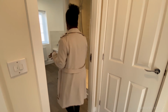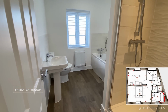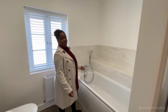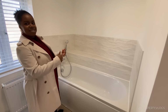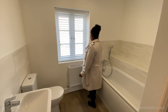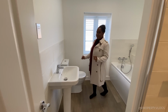So the next room is this family bathroom. It's a 3-piece suite actually. Nicely sized shower there, not stingy by any means, a good size. Then you've got your bathtub, and then it's got this really interesting angle, guys. So the house does have an angle to it. If you remember on the floor plans, it is kind of a corner plot as well. So you see these quirky features. Nice size bath. You've got your shower over bath as well, full tiling to half height, window facing the back, radiator, toilet and sink by Villeroy & Boch.